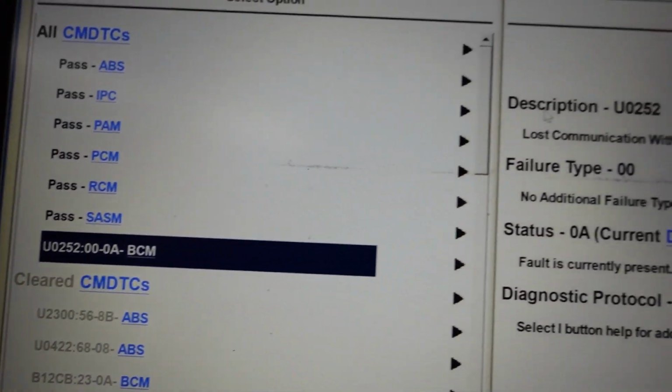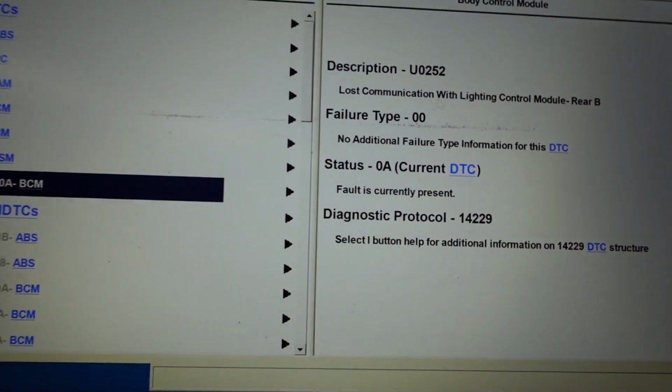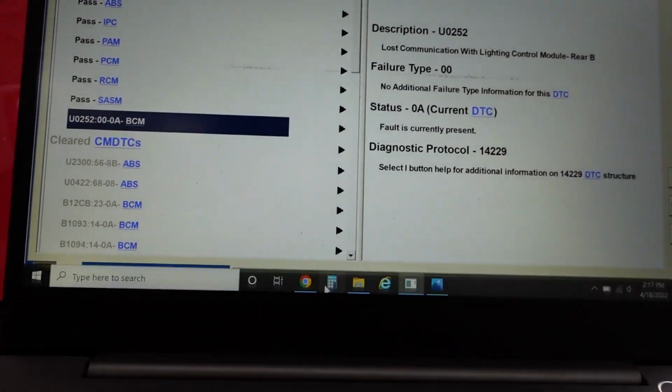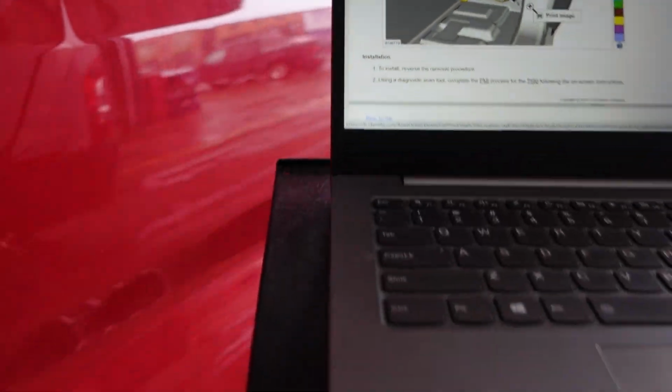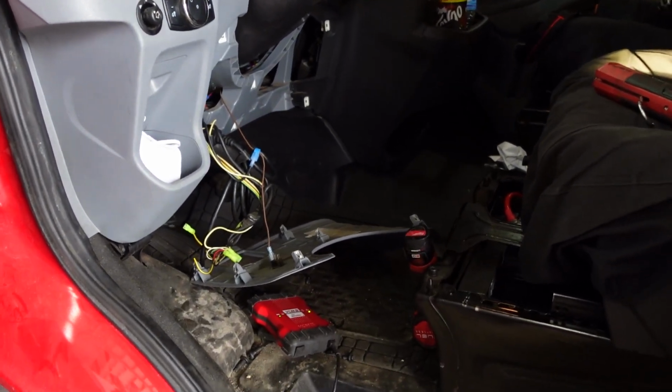U3000. This is a lighting communication with a rear module. I wasn't sure if that code was part of the headlight switch or whatnot, but it turns out that that module is actually located right here. I'm thinking it's going to be right smack dab here on the vehicle. If they want me to go any further, I don't know. I already got a lot of time into this, and they'll have to put it back together the way they had it when I got here.